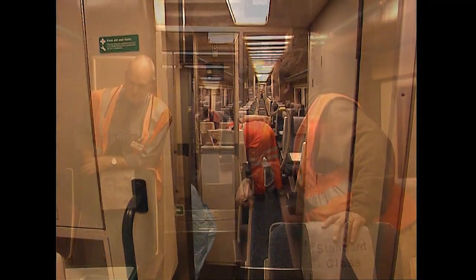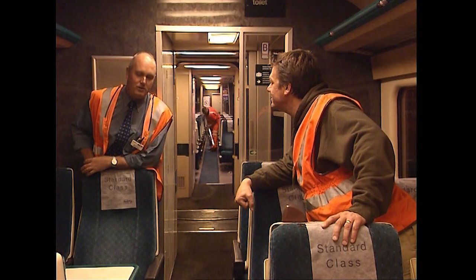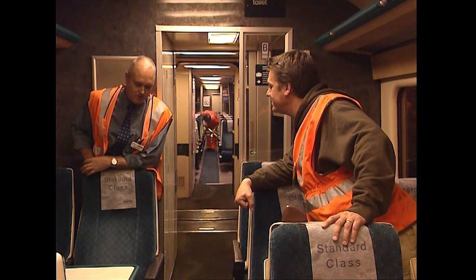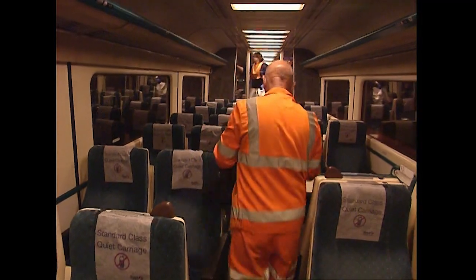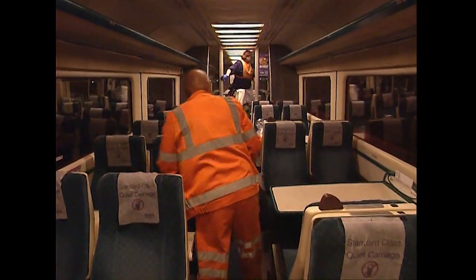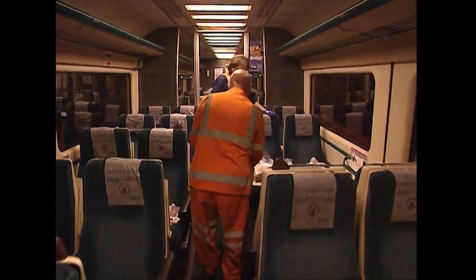Yeah, they have to do the tables, do the windows, hoover every carpet, wipe the seats over, and the toilets vestibule ends. So they only get about 40, 45 minutes per train. It's not the most glamorous job in the world, either. It certainly isn't, and it's hard work. And they're all on permanent nights down here as well.